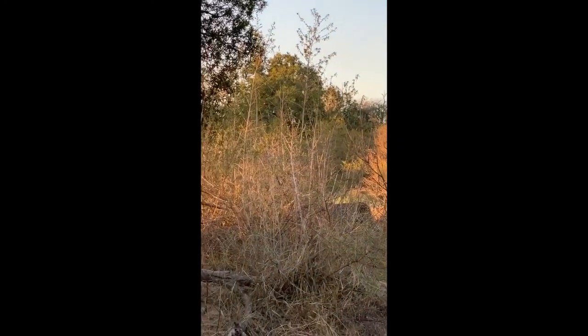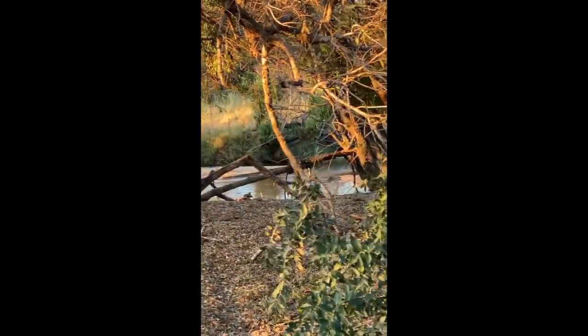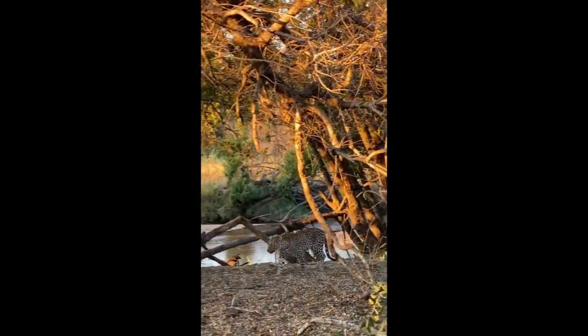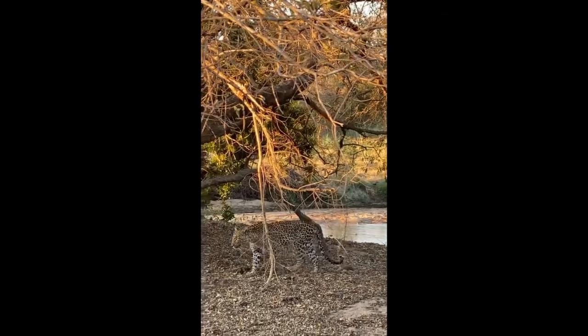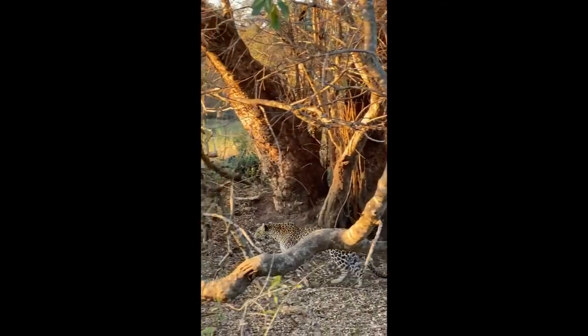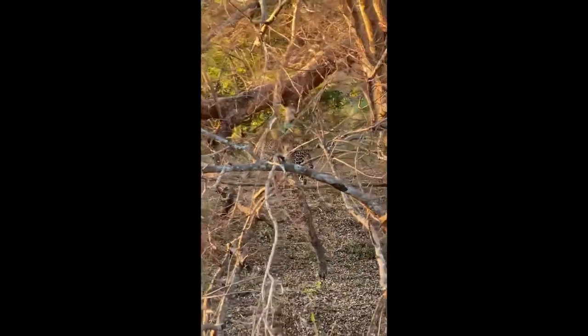We can go around over here. There's a beautiful spot here. That tree. He's looking up. Perhaps he'll climb it, but let's see. Beautiful one.